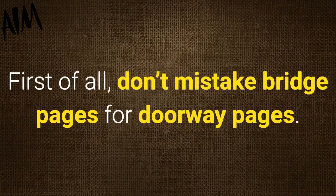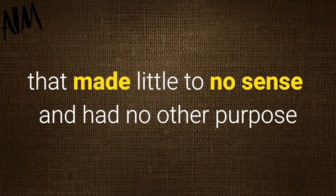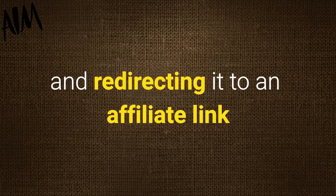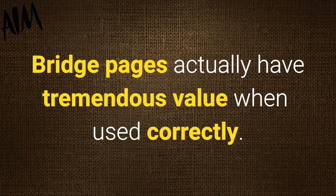First of all, don't mistake bridge pages for doorway pages. A long time ago, doorway pages were just keyword-filled pages that made little to no sense and had no other purpose than pulling in search engine traffic and then redirecting it to an affiliate link or some other spammy page. Bridge pages actually have tremendous value when used correctly.